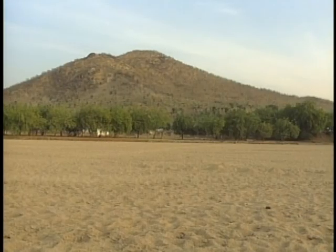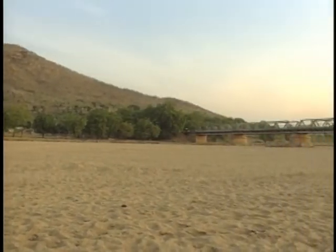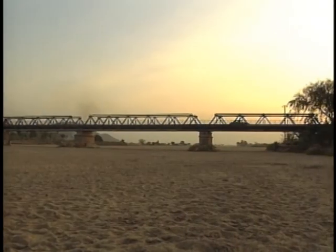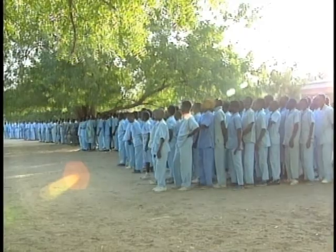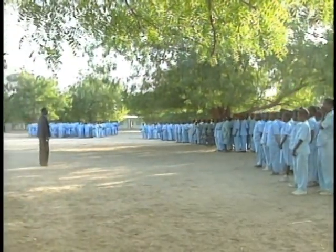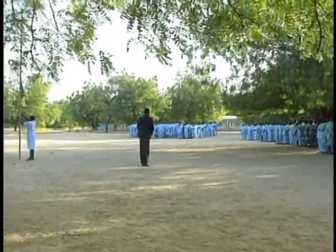The dry season lasts 7 to 9 months. During this time, most of the water in the Mayo, or river, dries up. One of the English club's favorite places in Bogo is right here at their high school.